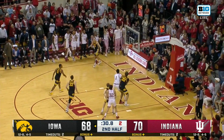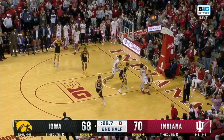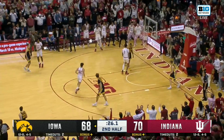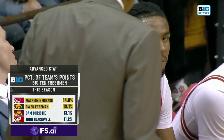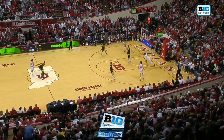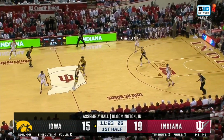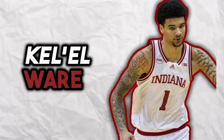The Rim Review is a page that offers in-depth player analysis and gives nuance to the way you watch basketball. In this series, we're going to be looking over every single prospect in the upcoming NBA draft. In today's episode, we're going to look at the 7-foot stretch 5 Kel'el Ware.